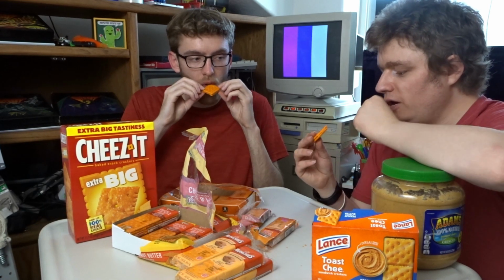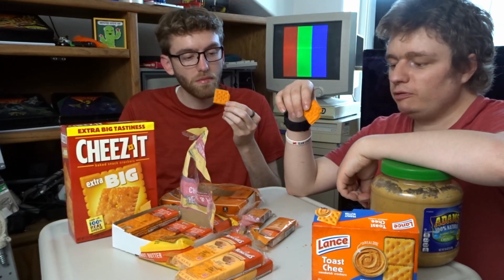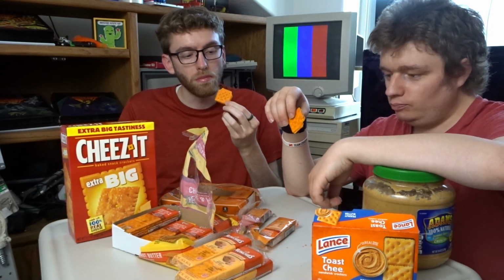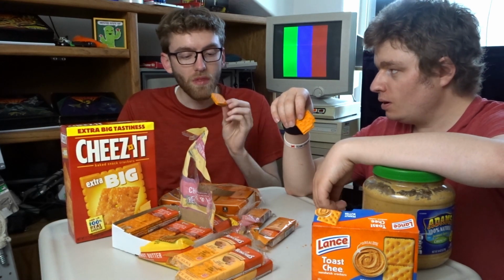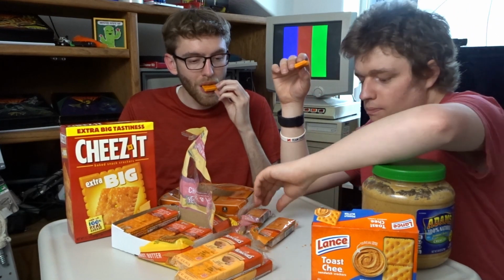Yeah. I found a little bit of corner. Again, it's like a saltine that's missing the salt and it's been colored orange. It's just a little bit saltier than the other one, but maybe not too much.